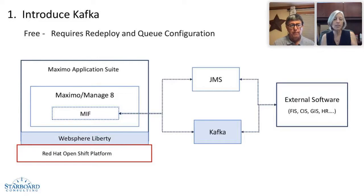Tell us, what is Kafka? How do we get it? And how is it different from what we're used to today with the WebSphere queues?